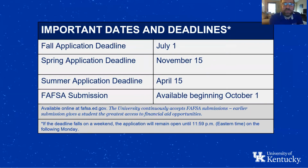Okay, so here are some important dates and deadlines for students transferring into UK. So if you are looking at transferring in the fall, the application deadline would be July the 1st. Now, something I want to always add to this is just because you can wait until July 1st to apply does not mean you should, okay? It is always going to behoove you to apply early. So as a transfer student, let's say, for example, you have 5 schools you're considering transferring to in the fall, and let's say it's February.